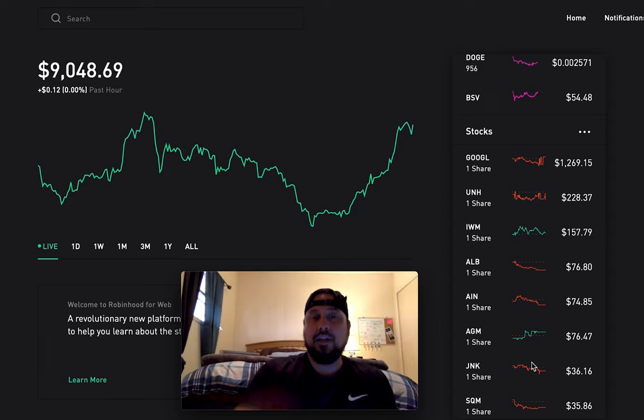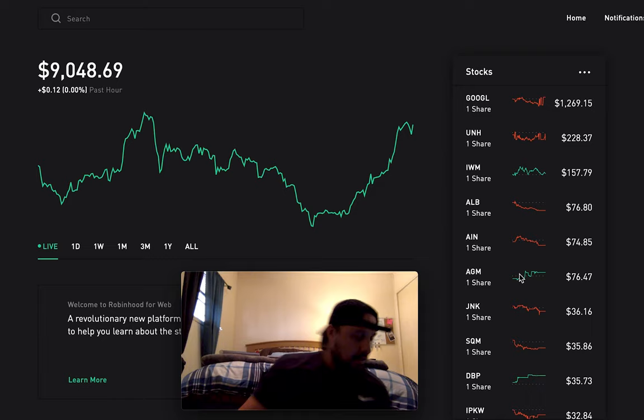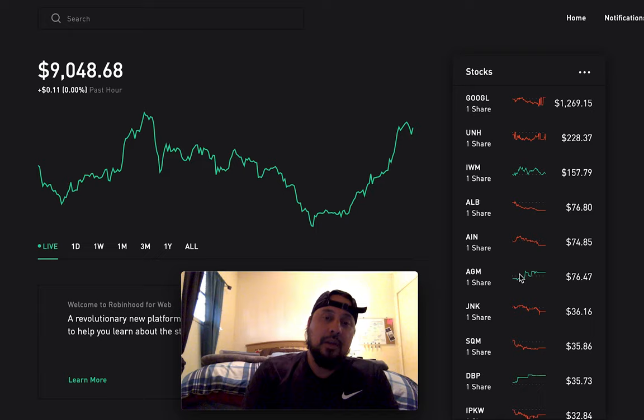And this is another thing that I'm starting to really like about Robinhood. What I'm doing to organize it is I'm using an app called Tradebase. It organizes my portfolio in Robinhood. If you're active in Robinhood, all of your information goes through this Tradebase.